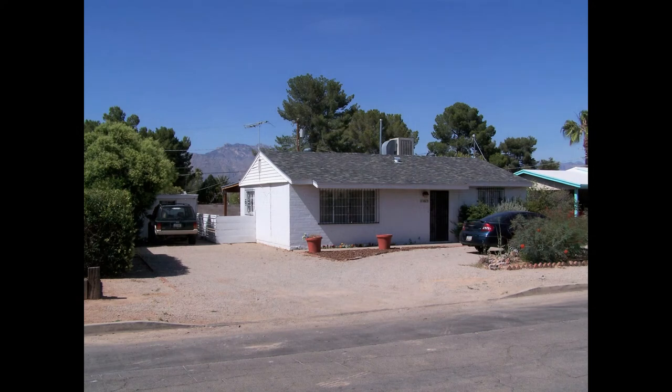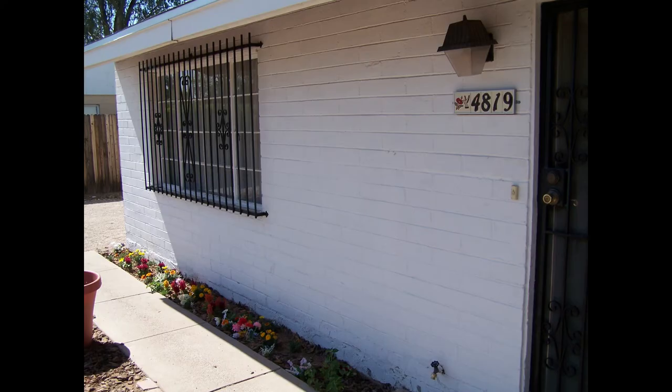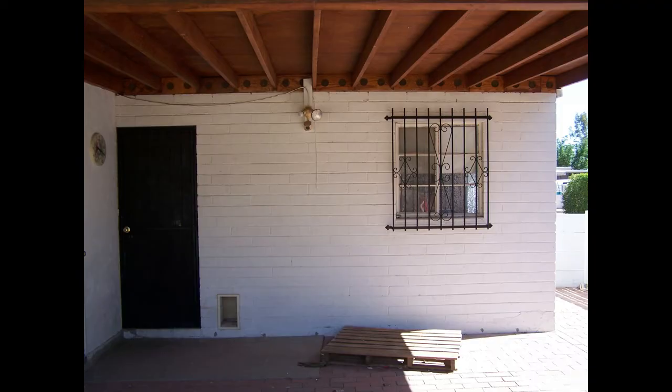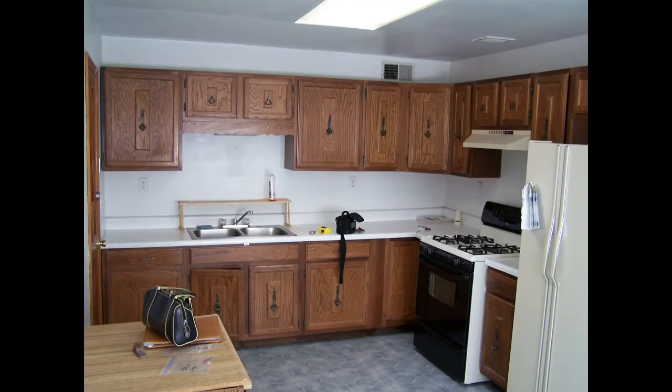Cute little brick house in a cute little neighborhood in Tucson, Arizona. All brick on the outside, old windows, bars on the windows, and 900 square feet with a small laundry room attached that didn't count until we put air conditioning in there.